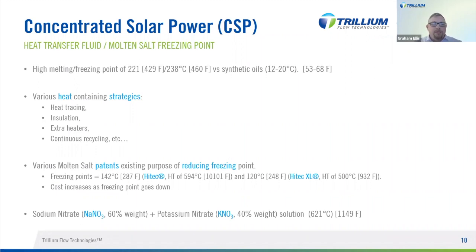In order to prevent blockage, in most cases the systems are drained during the night, or there can be additional heating strategies applied in order to keep the salt molten. A number of those can be things like heat tracing, insulation, extra heaters, and continuous recycling.